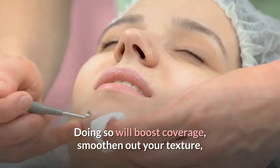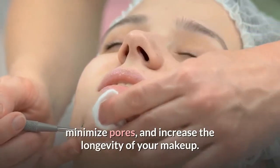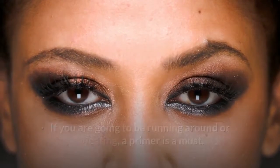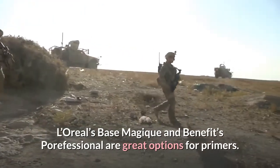Doing so will boost coverage, smoothen out your texture, minimize pores, and increase the longevity of your makeup. If you are going to be running around or sweating, a primer is a must. L'Oréal's Base Magique and Benefit's Professional are great options for primers.